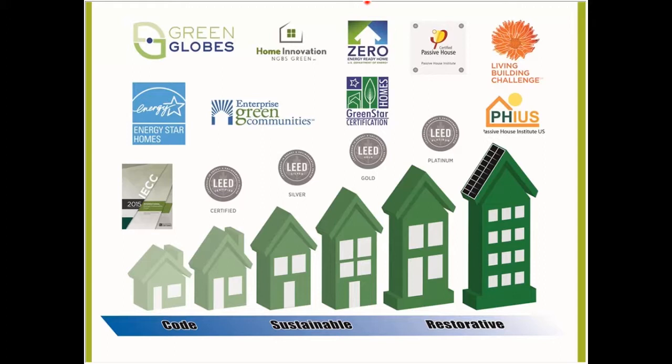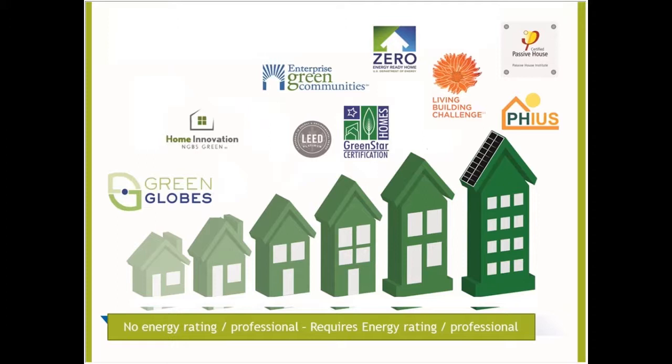So again, here's just sort of our comparative list of each of these rating systems and how they fall on the sustainability continuum. And so as you fall to the left here, you look at, is it required to have an energy rating professional to certify one of these programs? And then as you get more to the right here, these programs are requiring energy rating professionals. And so some of these programs like LEED and Enterprise Green Communities find themselves in the middle of that. And so as you go along this continuum, you're really looking at, again, not only do you require one, but how much do they have to be involved on the program?